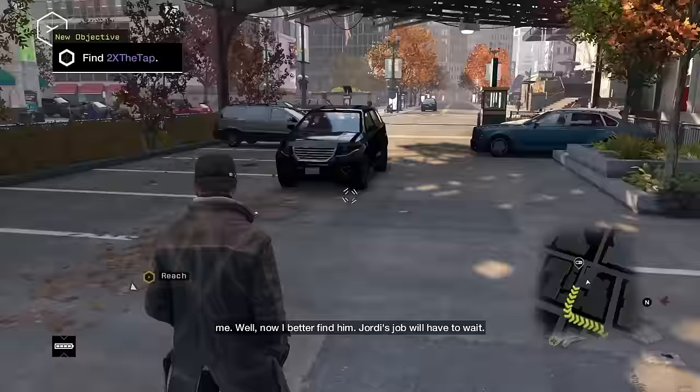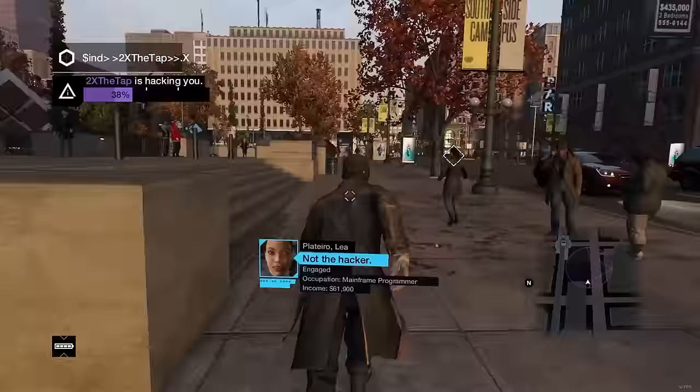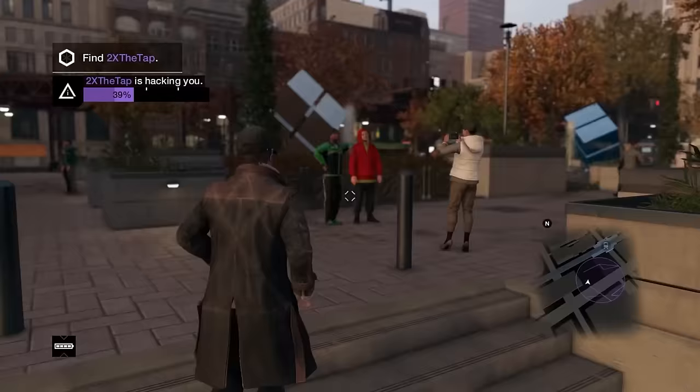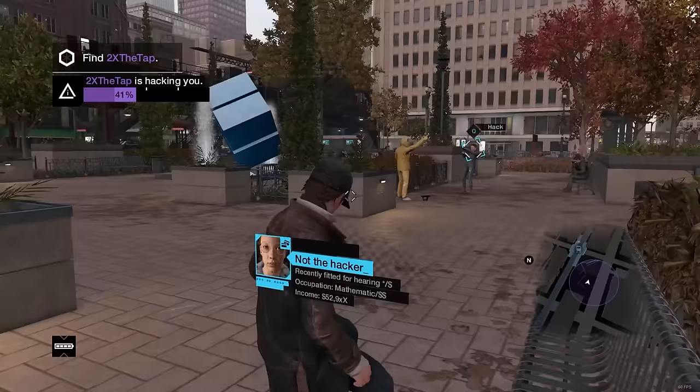Jordy's job will have to wait. Heading to the mission location, you'll be locked out of it and thrown into a tutorial for the game's invasion mechanic instead. You're being hacked by another fixer and need to use your phone's profiler to narrow down his location and stop him before he steals your data.